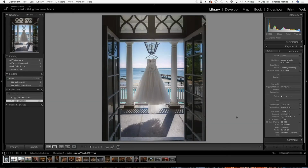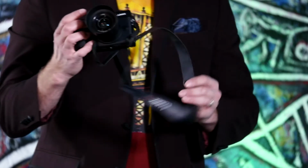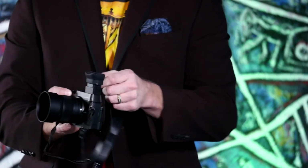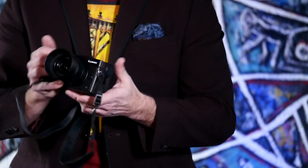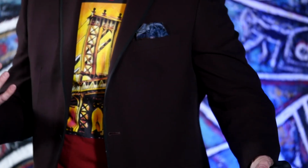So this is shot on the GX8, which is the camera that I mentioned before, right here, this little camera here. And I love this system for weddings because it's just so lightweight. I love this little flip up thing because you can actually get down into it and shoot this way or flip it down, however you want to do it. But it weighs nothing. And so many beautiful photographs come off of this.